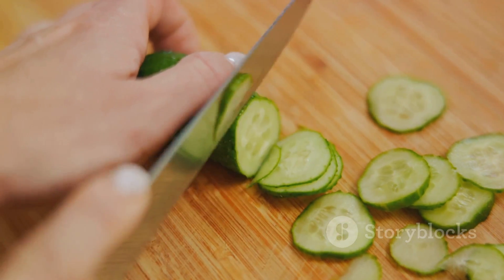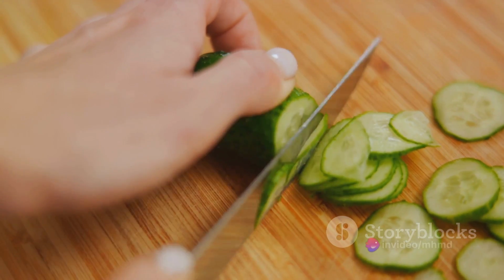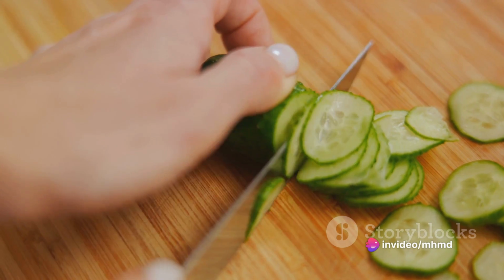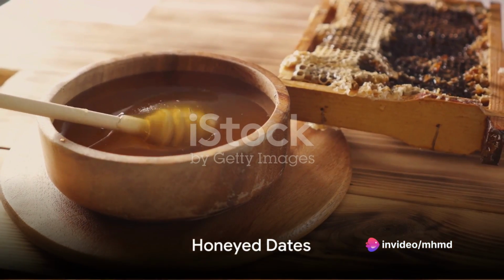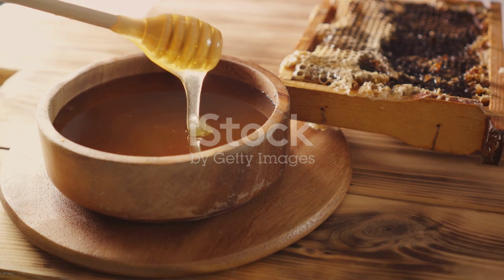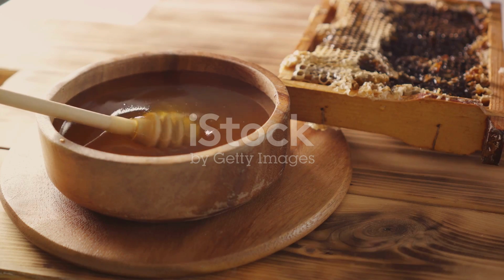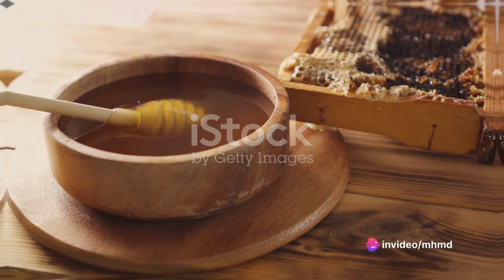Slice cucumbers thinly, then toss them in a dressing of vinegar, honey, and finely chopped mint. A perfect balance of sweet, sour, and fresh flavors. The ninth recipe is a sweet treat, honeyed dates. Stuff dates with nuts, then drizzle them with honey. Bake until the honey caramelizes, creating a sweet, sticky treat that's hard to resist.